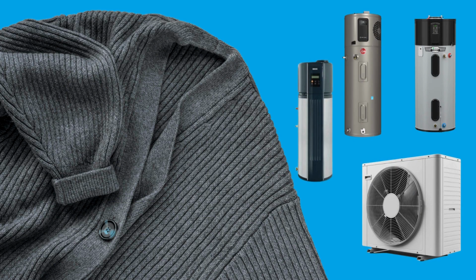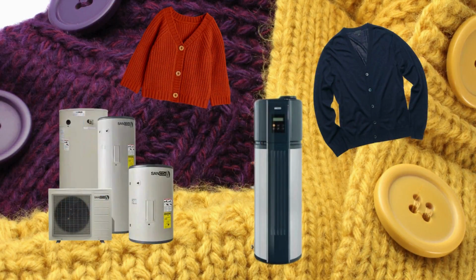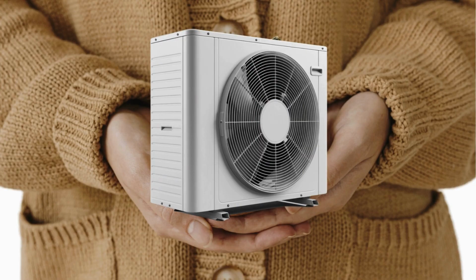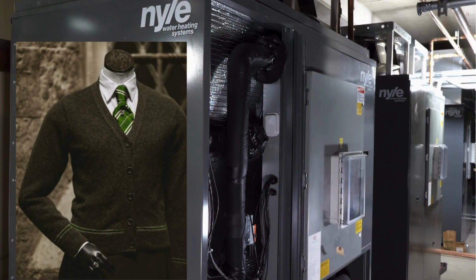Let's talk about heat pumps while wearing cardigans. Come on, let's talk about heat pumps while we're wearing cardigans. Heat pumps and cardigans.